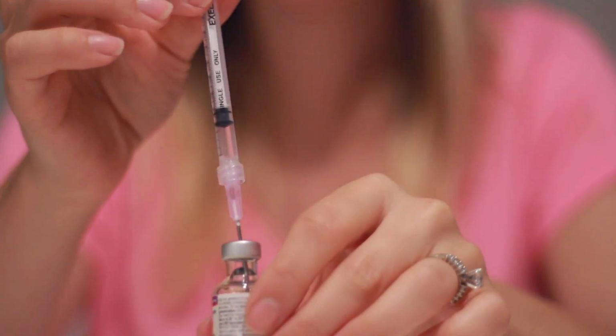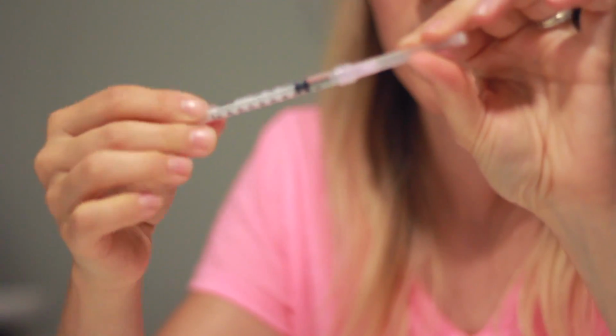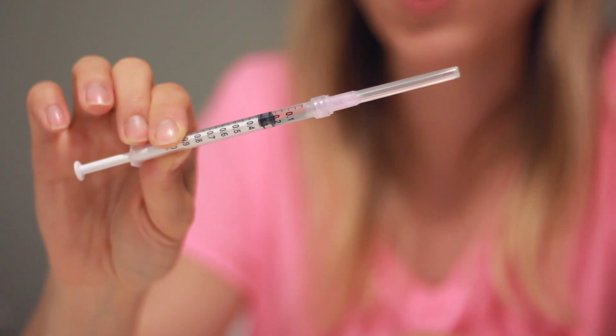So I'm gonna put it back down on the table and pull my needle out. Don't poke yourself. And I'm gonna use that lid and put the lid right back on, because that's the way you're gonna be able to unscrew it. If you try to unscrew it without the lid, it's very difficult. So I'm gonna set this down and open my other needle.